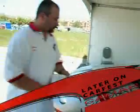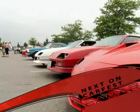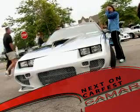So, how will Tim do in the judging? We'll find out later in the show. But when we return, we'll reveal one of the most bizarre and eye-catching cars at the show, this Blue Flame Prelude-inspired Camaro.